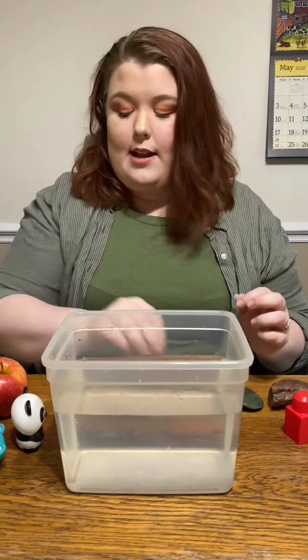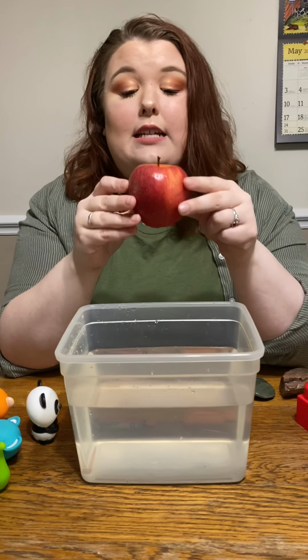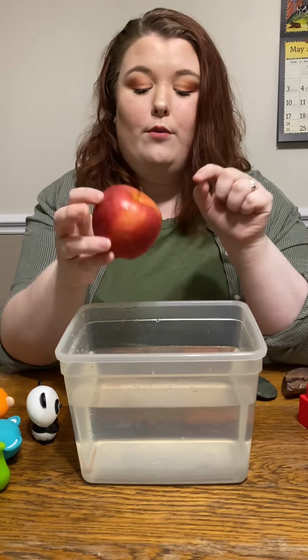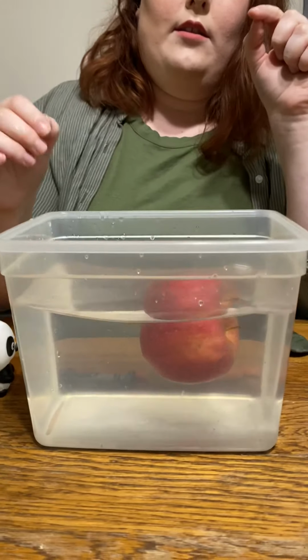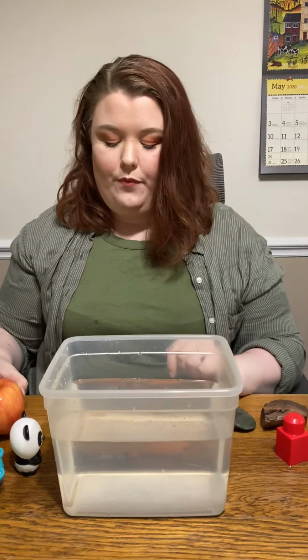Now I have another snack. I have an apple. And this is another snack that a horse loves to eat. And this one's a bit heavier, but we're gonna see if it sinks or floats. So even though the apple is a lot heavier than the carrots, it floats. And that's really cool. So this is another snack if you have at home, you could have this week too.